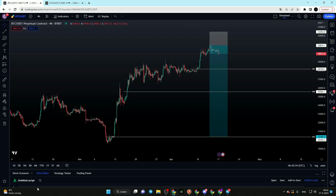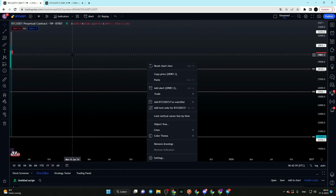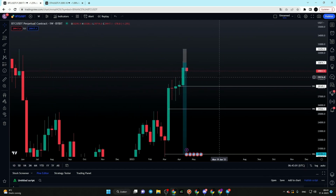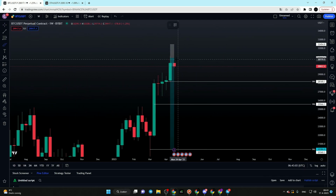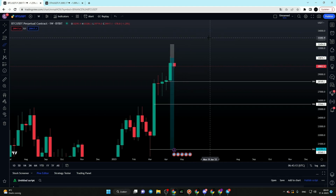holding this short. But if I go on a weekly time frame, there's one thing that is worrying me. With this move towards the downside last night, we can see that we haven't created any wick towards the upside on a weekly candle. So this might potentially be just a wick towards the downside before further continuation towards the upside. That is something I'm potentially watching. That is definitely something that you guys should also potentially be watching for the Bitcoin price.